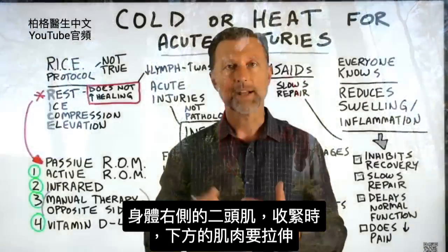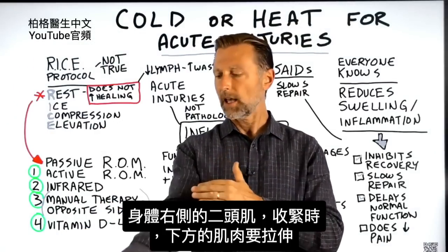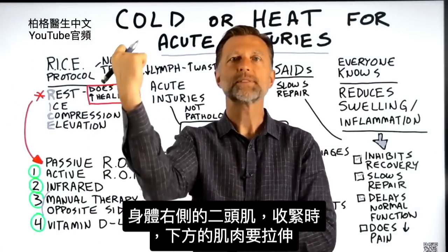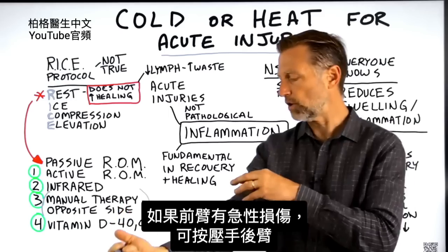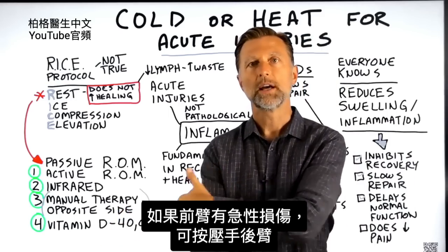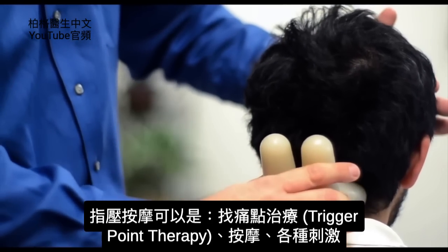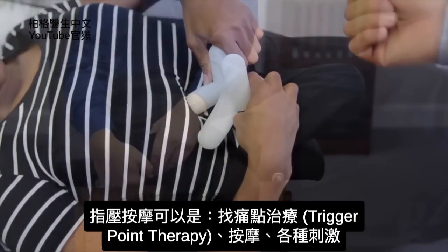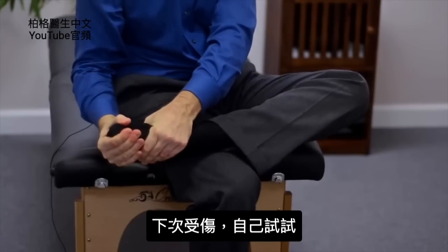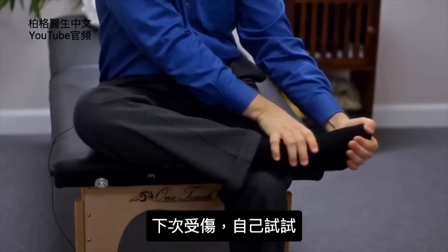And so even on the right side of your body where you have the bicep, right? The bicep contracts. In order for this to contract, the opposite muscle needs to be inhibited, right? So if there's an acute injury on this side, you would manually work on the opposite side. And what I mean by manual therapy, it could be anything from a trigger point therapy to massage or any type of stimulation. But the next time you injure yourself, you need to try this out to see for yourself.